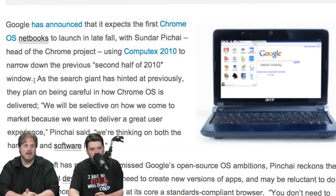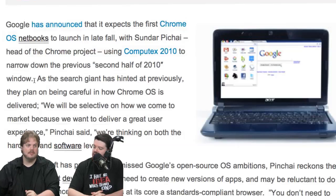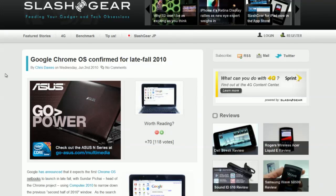What's next on our news story? Google Chrome OS has confirmed their late fall release. 2010. It's coming. Really? Yes, it's coming. Now, are you excited about Chrome OS? Let me ask you, what are your thoughts on that?